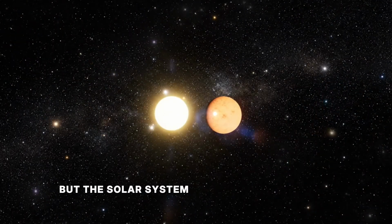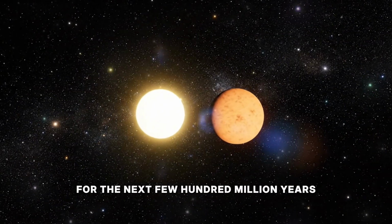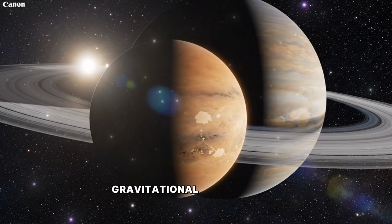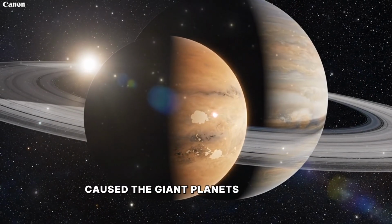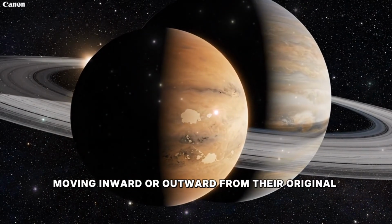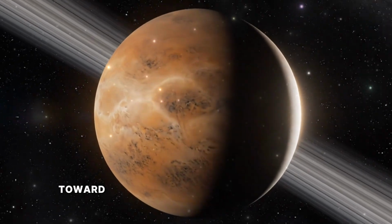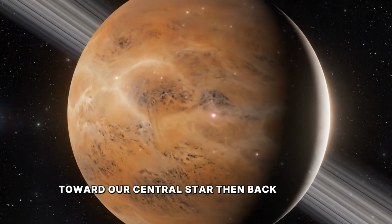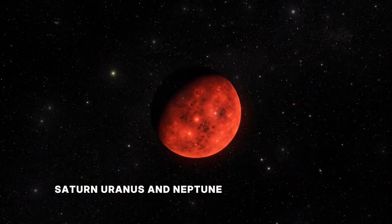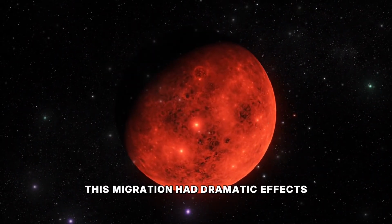But the solar system was not done changing. For the next few 100 million years, the planets' orbits were not stable. Gravitational interactions caused the giant planets to migrate, moving inward or outward from their original positions. Jupiter probably migrated inward toward our central star, then back outward. Saturn, Uranus, and Neptune migrated outward. This migration had dramatic effects.